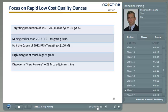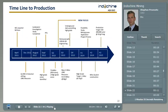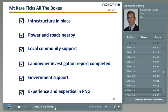We do have an aggressive timeline, but this is based on where we're up to, both with locals, with community, and the fact that we've got experts inside the tent. And it really does tick all the boxes: infrastructure is nearby, local community support, and that expertise in Papua New Guinea.